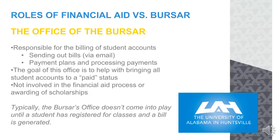The Office of the Bursar is responsible for the billing of student accounts. Something to keep in mind is that the Bursar's office typically does not communicate with your student until he or she is registered for classes. Once bills become available to view, which is normally mid-July, students will receive an email to their UAH email address that they have a new statement available. This will allow them and anyone listed as an authorized user to view statements.